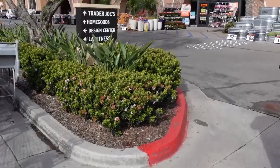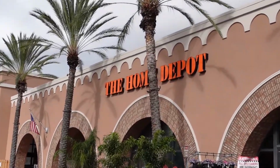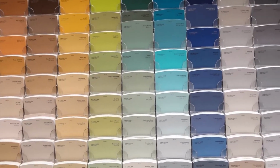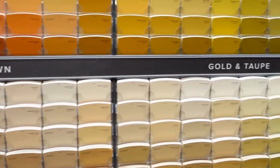So right now I'm on my way to Home Depot, and we're going to be getting some paints and materials. I'll be going through everything and taking you along with me. All right, we are currently walking into, surprisingly, one of my more favorite places, and that would be Home Depot. All right, so if you've painted before, then you'll be familiar with these. These are called paint chips, and typically you bring these with you home to kind of compare and contrast different colors, different hues, things like that.